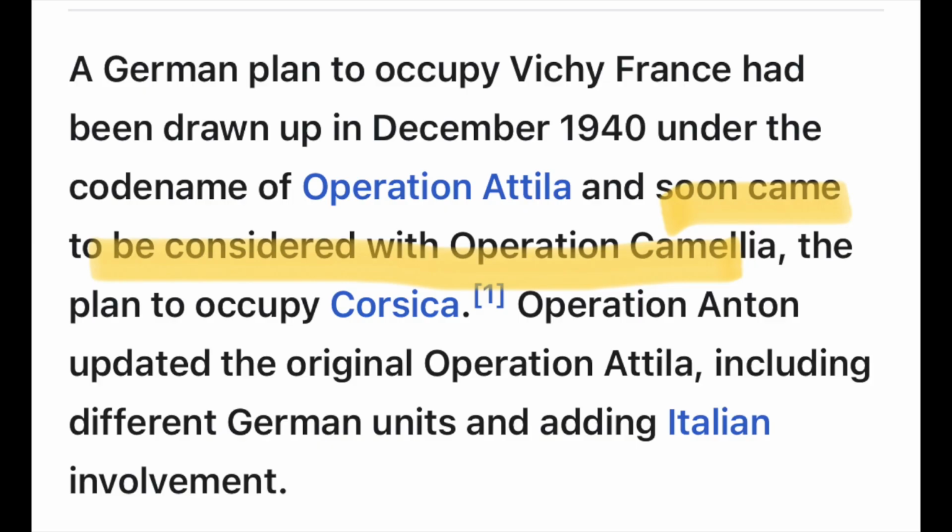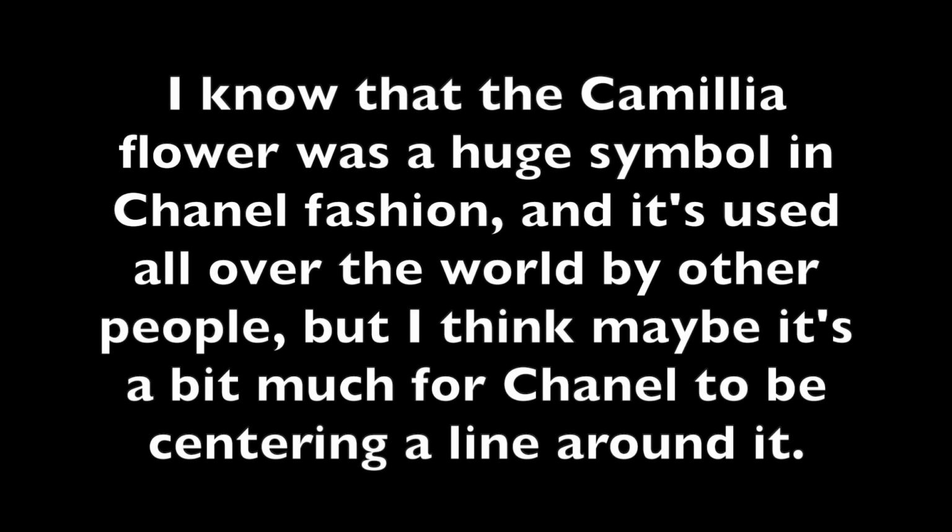My problem with it is there was a mission called Camellia that was a Nazi mission. And here's the thing, Chanel may or may not have been involved with that mission, right? My thing is, if you were trying to distance yourself from your Nazi past, why are you naming your products after Nazi missions? You know what I'm saying? Like, why are you naming stuff after that? Because there are tons of different things they could have named it, but that's very specific. So it just kind of makes you think.